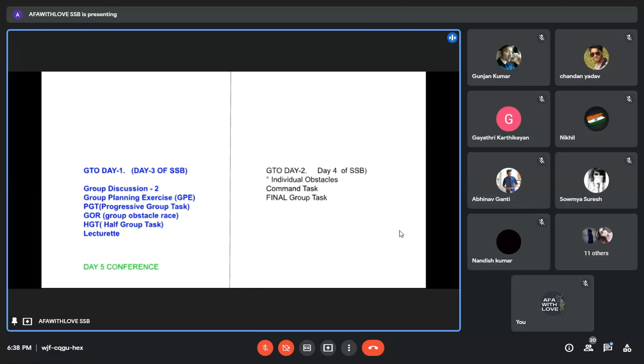Some basic problems will be shown in front of you. The GTO will read a story, and based on that story you will get four problems. For example, you are waiting at a tea stall and one person comes and tells you that someone has got injured, and someone is going to mix poison in the milk factory. These kinds of situations are thrown in front of you, so you have to react in a particular way using your group power.